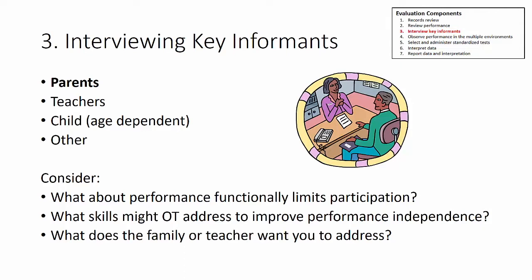What's going on? What are your concerns? And how can we be helpful to you? And so depending on parents, child's parents' teams, familiarity with OT, you're going to have to do more or less explanation in terms of what pediatric OT can help a child with.